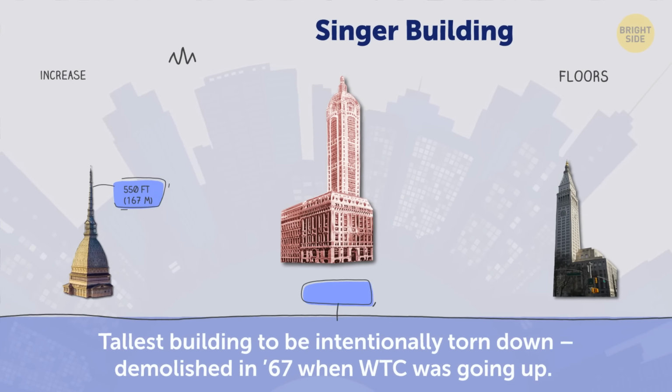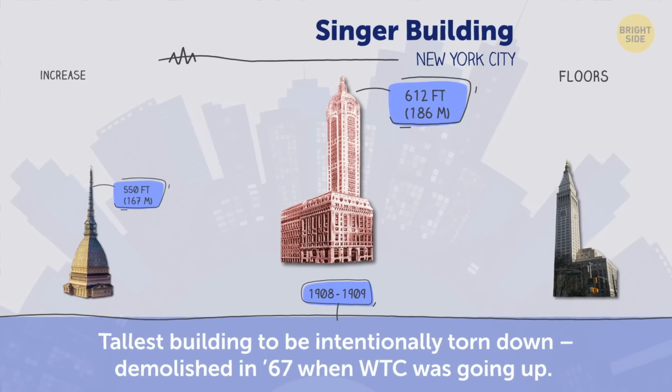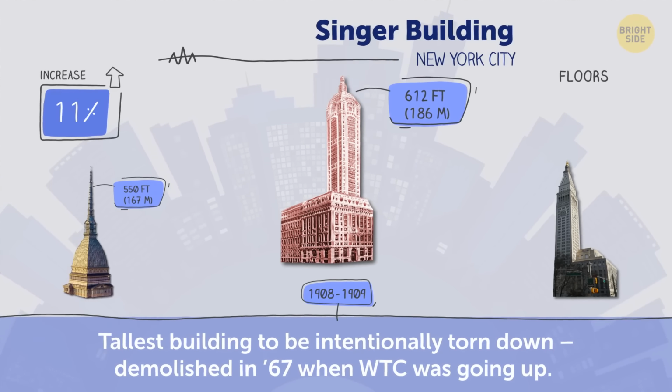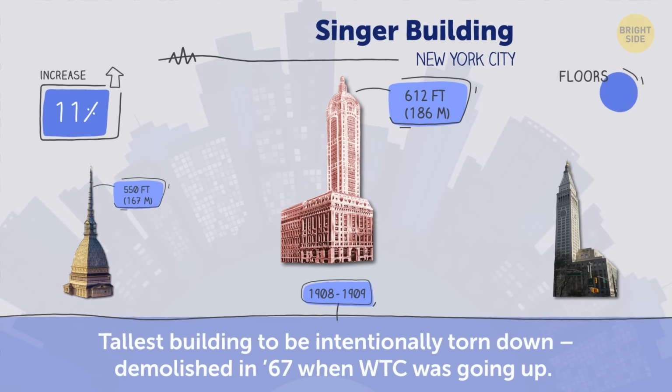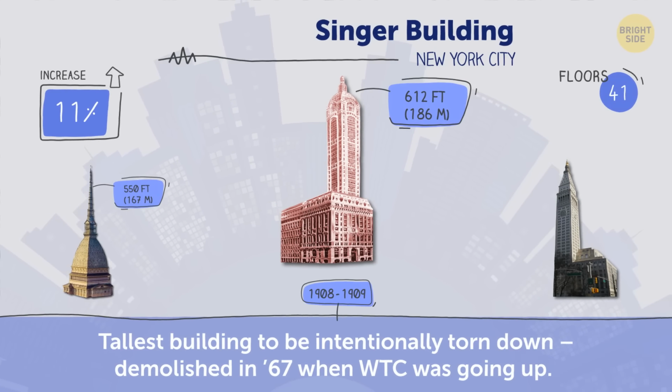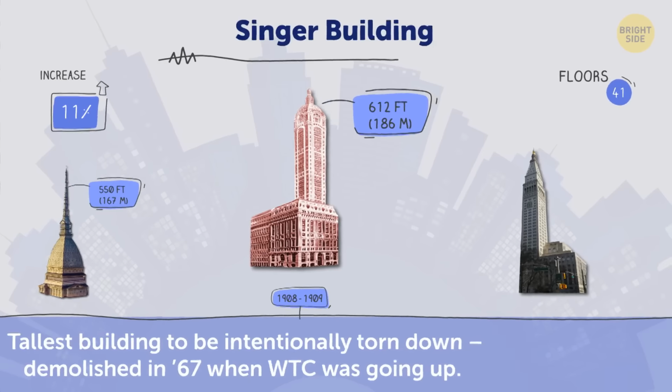The Singer Building, 1908 to 1909. Built by the famous sewing machine company, it's the tallest building to be intentionally torn down. It was demolished when the World Trade Center was being built. The well-known House of Books in St. Petersburg is also a Singer building.